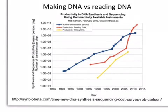Synthetic biology in general, but the synthesis of whole genomes for a synthetic cell, has benefited enormously over the last 20 years by the increase in both the number of bases that can be read, that is DNA sequencing, or reading, which is shown here in the red line, and also in DNA synthesis, which is shown here in the yellow line as DNA writing.